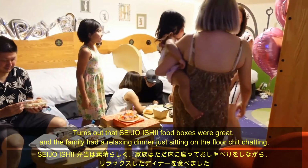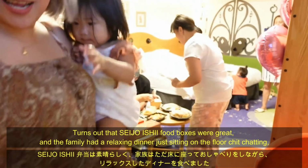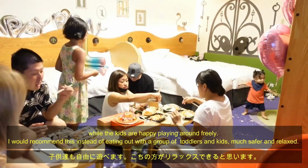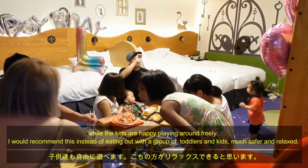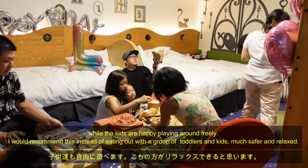Turns out that the SEIJO ISHII food boxes were great, and the family had a relaxing dinner just sitting on the floor chit-chatting while the kids happily played around freely. I would recommend this instead of eating out with a group of toddlers and kids. It's much safer and more relaxed.